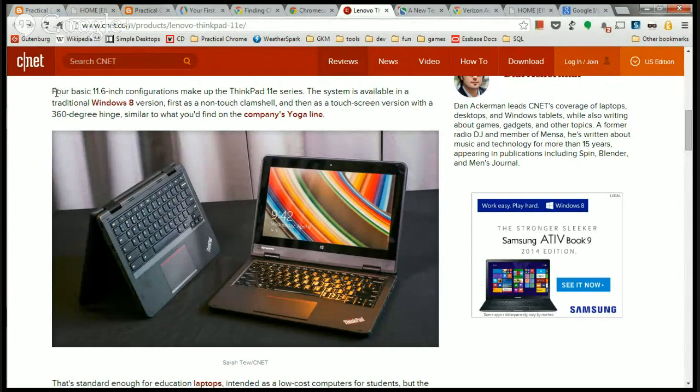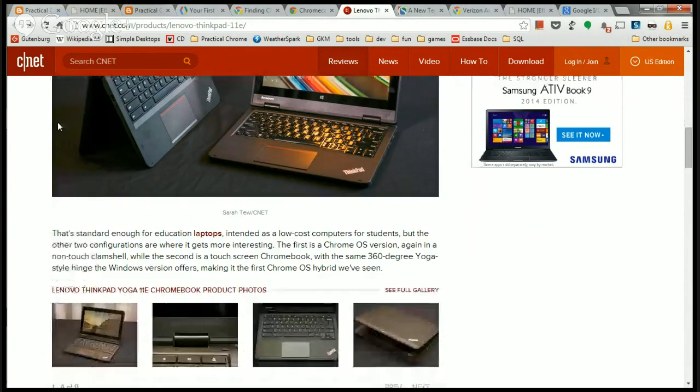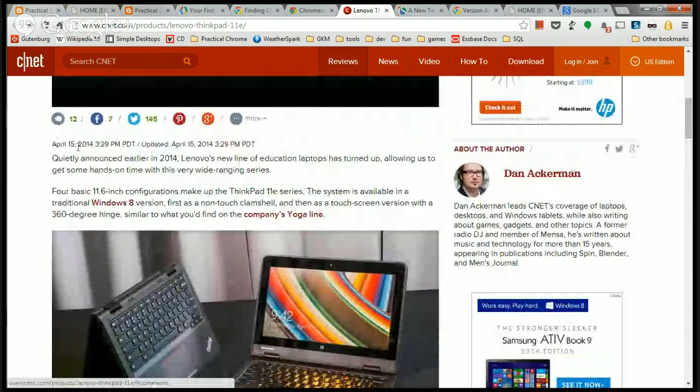I understand. It says that for basic 11.6-inch configuration makeup, the ThinkPad 11 series, the system is available in traditional Windows 8 version, first as a non-touch clamshell, and then as a touchscreen version with a 360-degree hinge, similar to what you find on the company's yoga line. So similar. So I'm not sure which model that quietly announced. I don't know. That's weird.